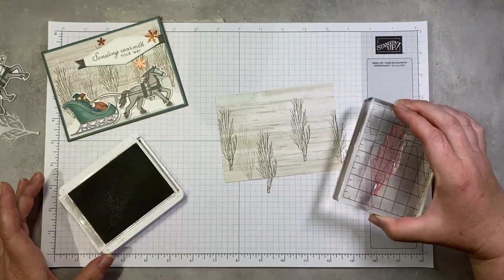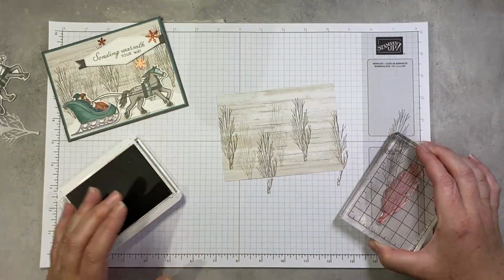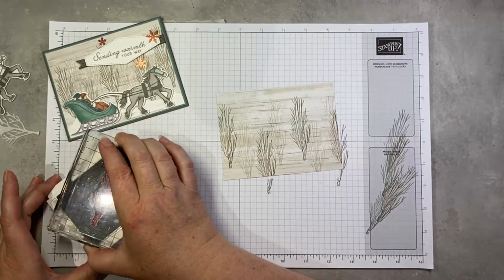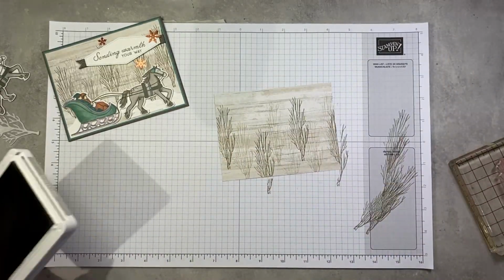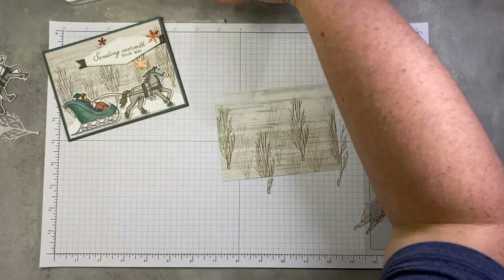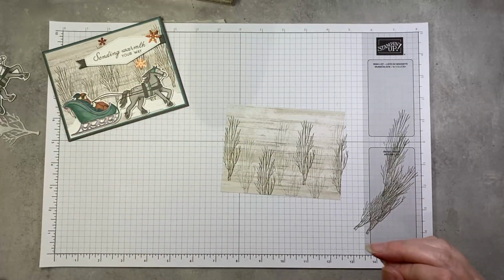So I'm doing some stamped off now. Just do a couple more here. There we go. Okay, really simple, quick way to do a background. And stamping on designer paper is always a really great foundation because you don't have to add as much interest. The texture is already there.